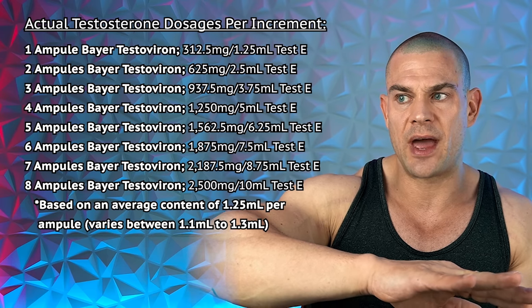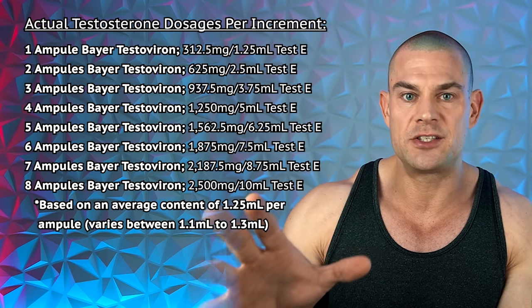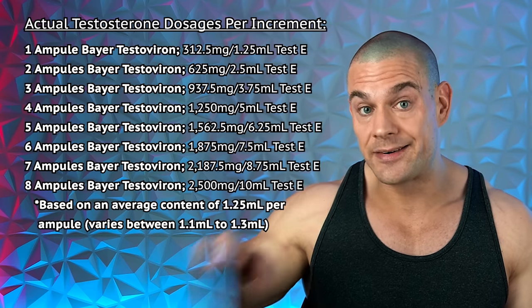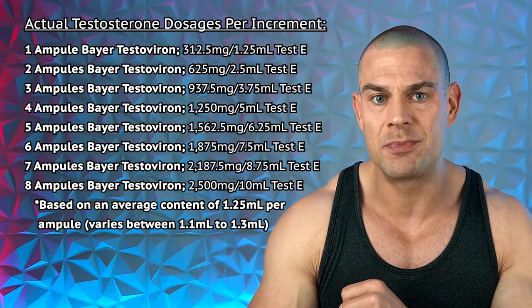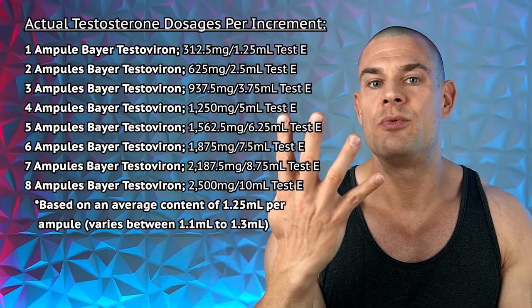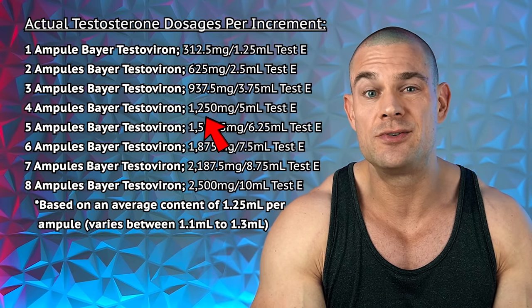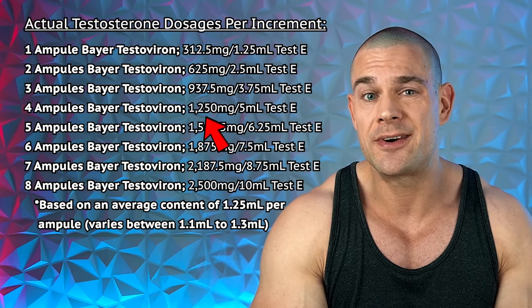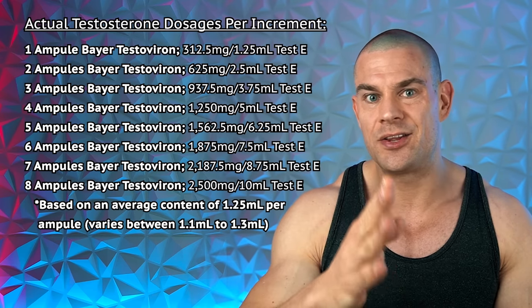And then I think I ended up around 1,000 milligrams of testosterone enanthate per week when I finished my off season. And then as the calories came down, the dosage of testosterone came up with a couple different increments. So I was ending my off season with 4 ampules of Bayer testosterone per week. So let's say that's actually 1,250 milligrams testosterone enanthate per week. But over 4 injections, 1 amp Monday, Tuesday, Thursday, and Friday.